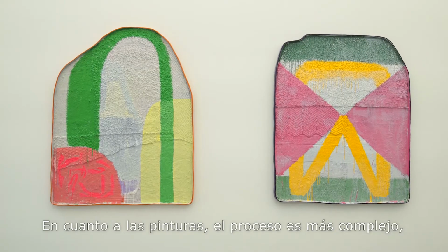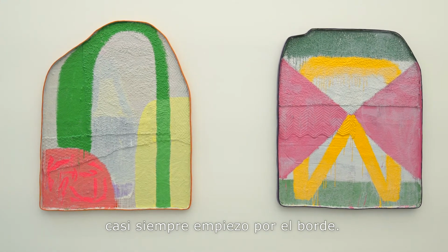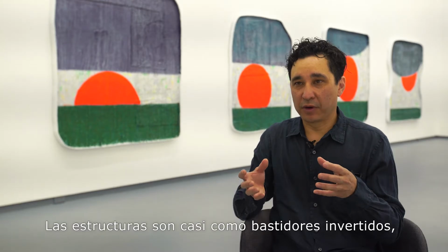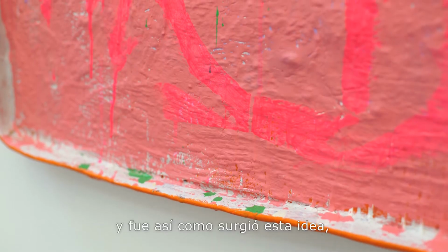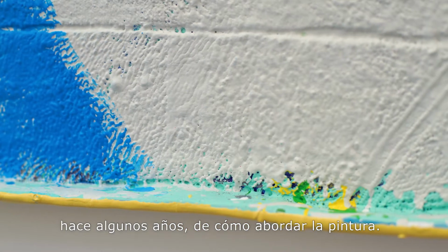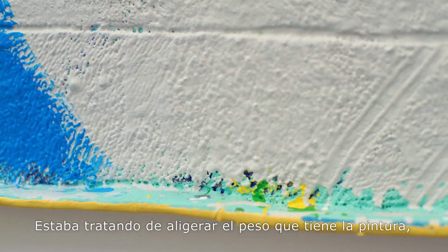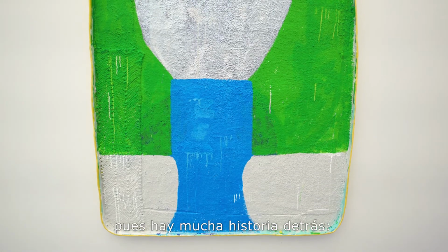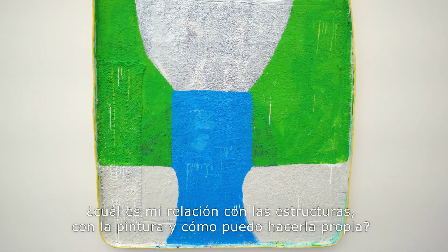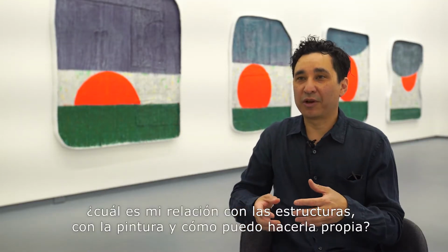When it comes to the painting, it's a little more challenging, but I almost start with the edge. The structures are almost like inverted canvases. And that's where this whole idea several years ago came about. Approaching painting, I was trying to free up the weight of painting. There's so much history to it. What is my relationship to the structure, to painting, and how can I make it my own?